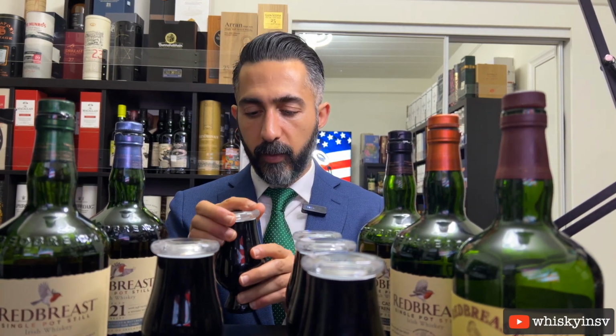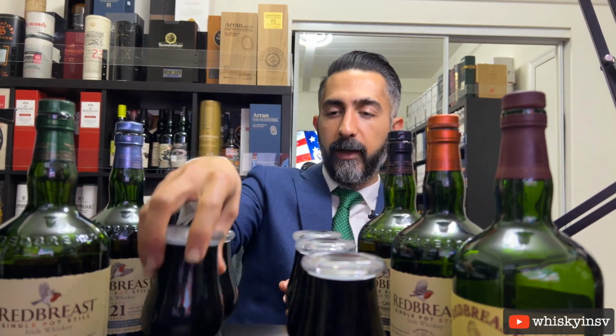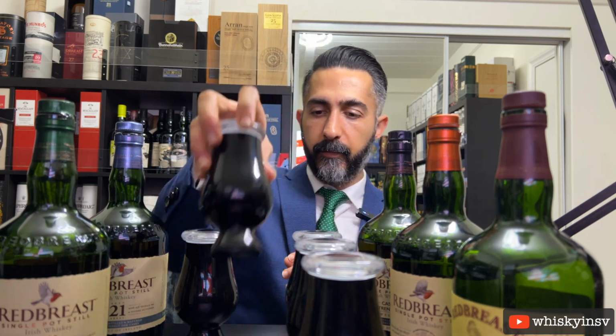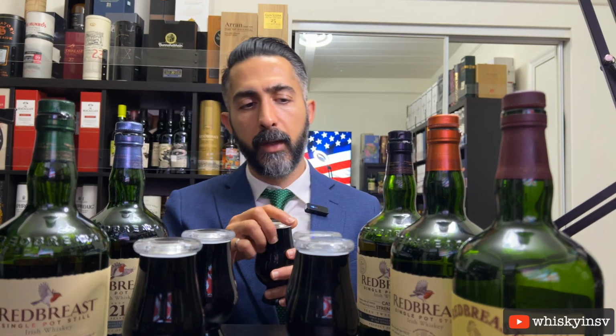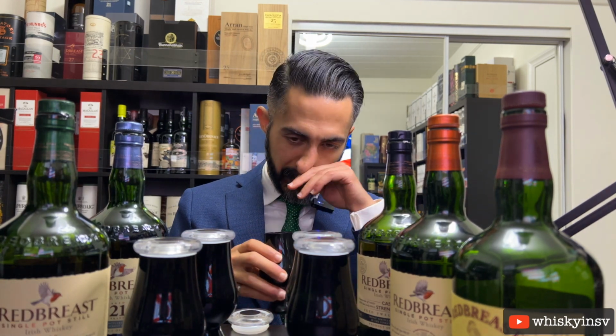The nose on this 21, if this is indeed the 21, it just stands out. But the 15 is not too far behind. Even this has got a great nose. This might even be, could it be the regular? No, it's probably not. Oh man, going back to this, even the nose on this is really good.